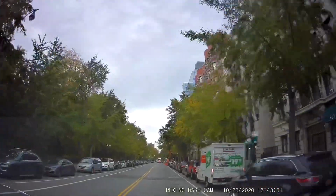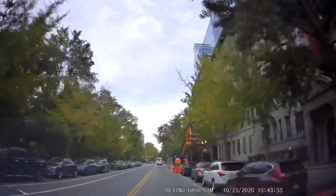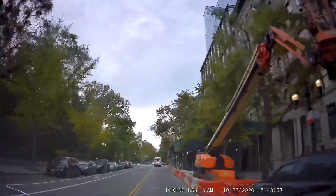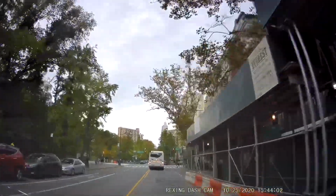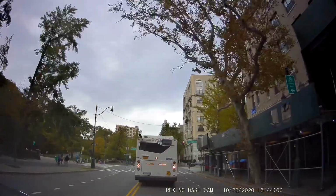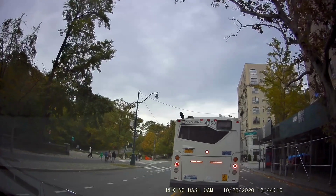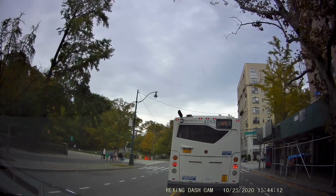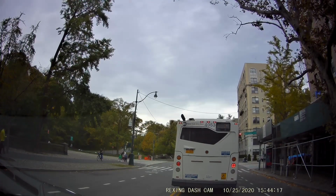Alright, so the first parts of the park first opened in 1858. And then it took a really long time for them to complete it. They completed it in 1876. Yeah, here are some entrances to roads that you can't go on to the left here. We're going to be making a left down Central Park West in this next coming little roundabout thing.